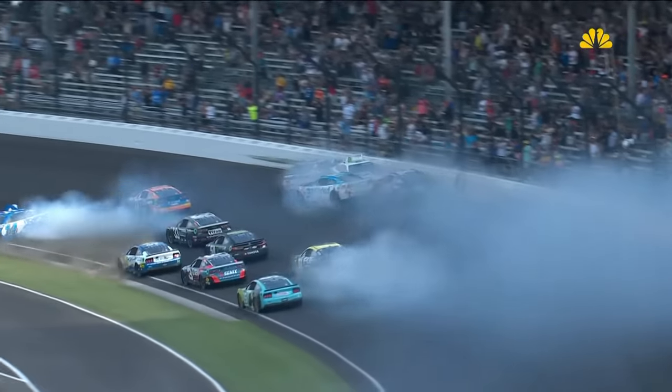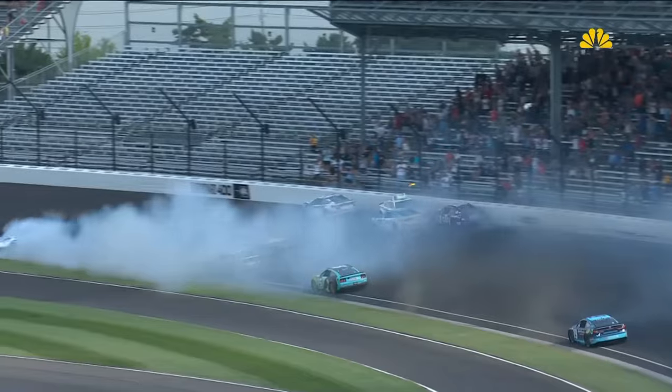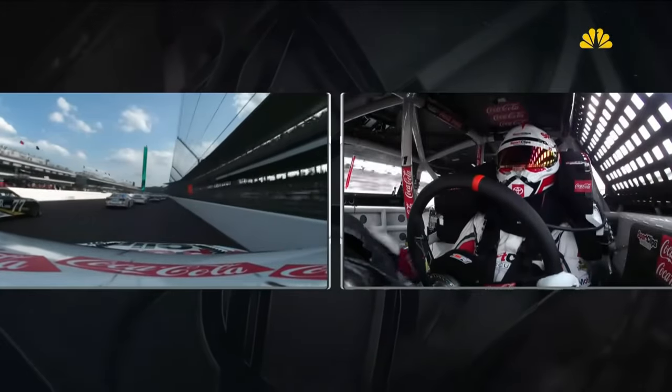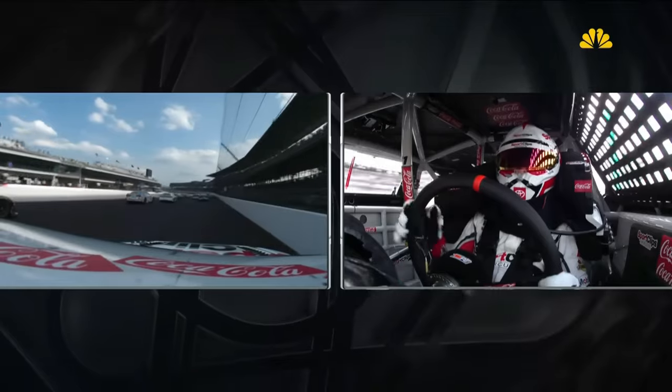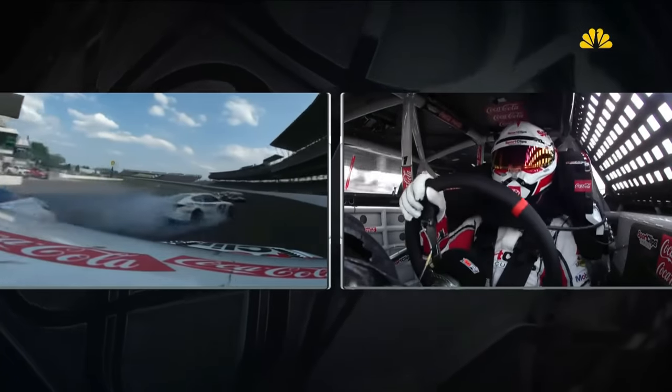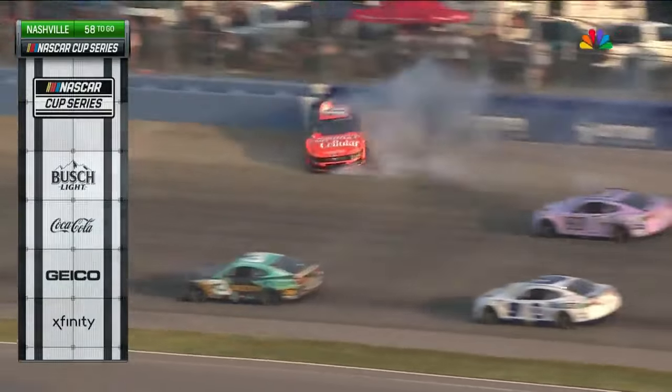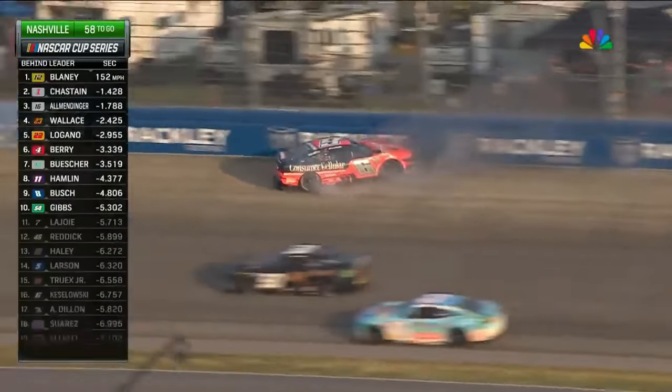Big contact in 1. Yeah, that's a big shot. I think that's the 42 right there, the white car. It's such a good day John Hunter had. Just a block, another block. And believe it, oh, big spin. Keselowski into the wall.